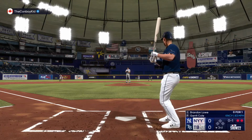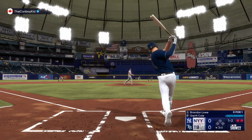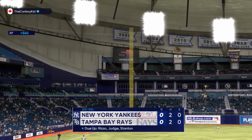And he swings and misses, and it's 0-1. Next offering is fouled back. Next one is off the plate. 1-2 count. Here comes a pitch. And a foul ball. He stays alive. The pitch. Swings through that one. It's a strikeout. And good work there as he gets a 1-2-3.